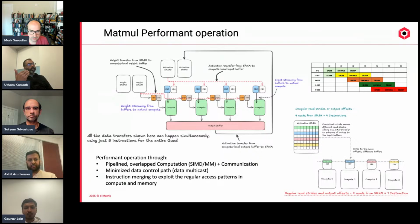this shows the movement of activations from the activation SRAM into the input buffers, and from the weight SRAM into the weight buffers, along with the compute. And because it's done in an iteration, what the kernel tries to do is to build a kind of a pipeline like you see on the right-hand side. And so this kind of a pipeline shows the various iterations.